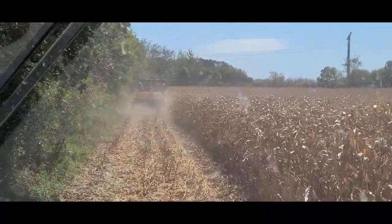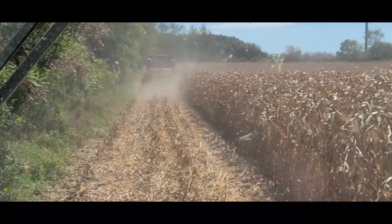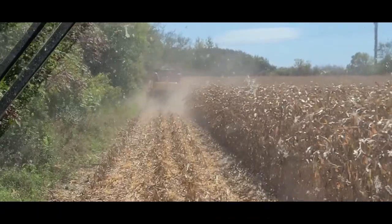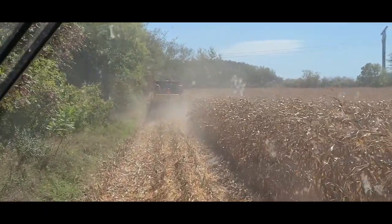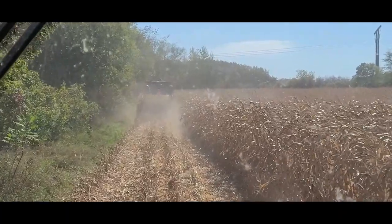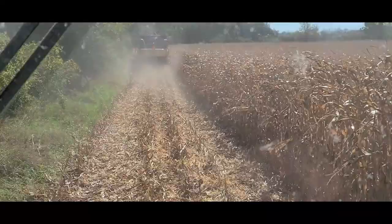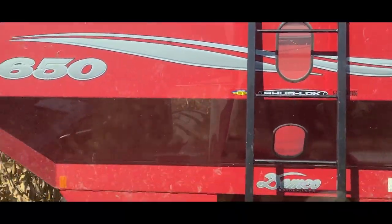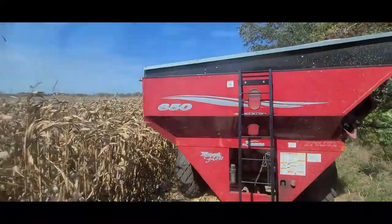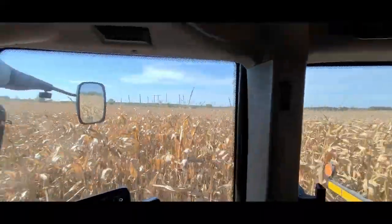Earlier today we got done filling the bunker down at his place. It's my cousin, and his dad's currently packing the pile right now, and later on we'll end up covering it. Hopefully I won't have to do that. That's what we're doing. So I've got the grain cart behind me. There we go. 650 bushel is what it holds.